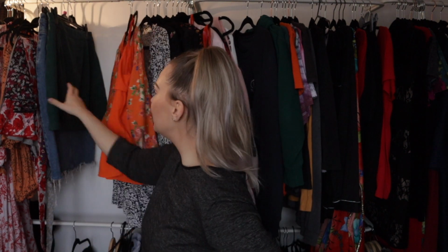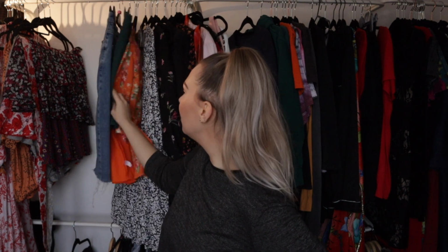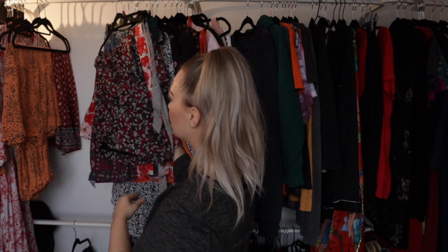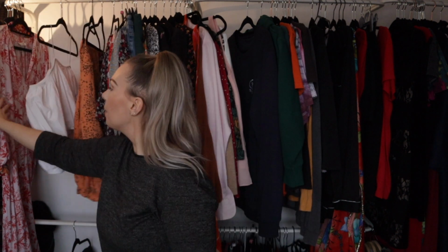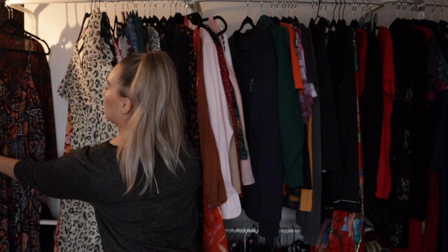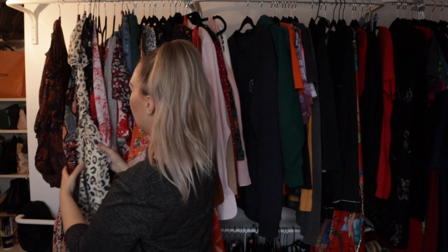As you can see, I have definitely planned for summer. Skirts, crop tops. These are all long maxi skirts, because I can wear tights underneath them if it's cold, or I can wear nothing if it's not. So they are quite good, quite versatile. Crop top, and then I have some dresses that I can wear out in port. A little jumpsuit, another dress.